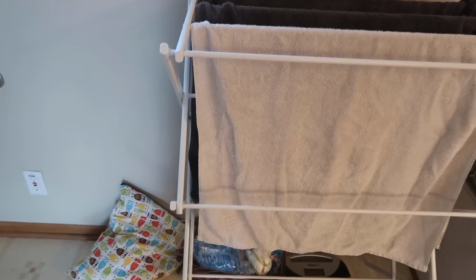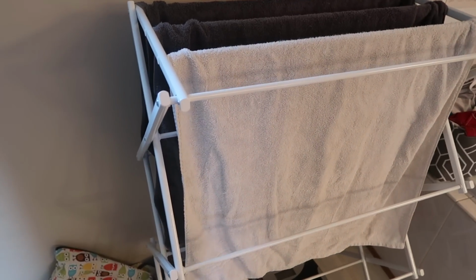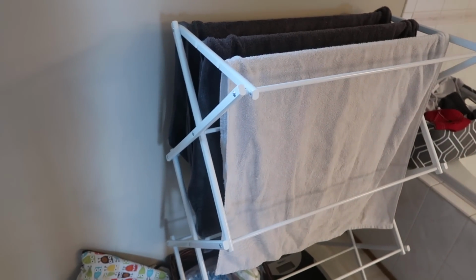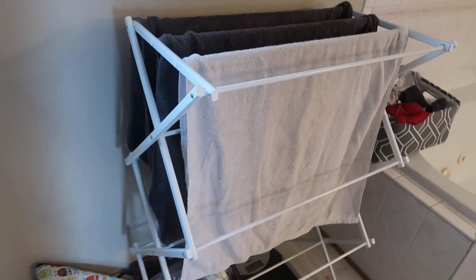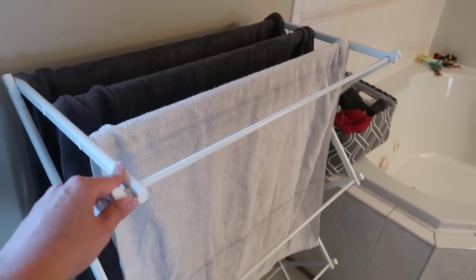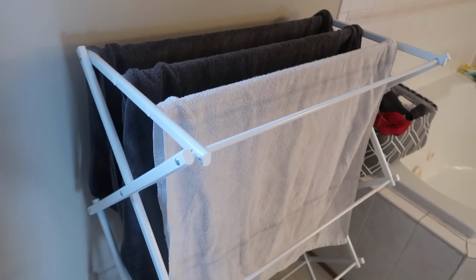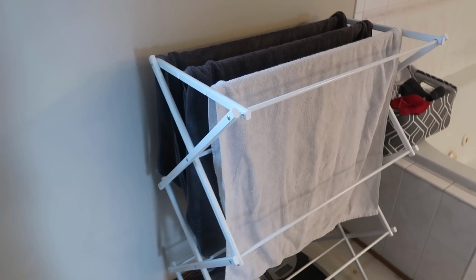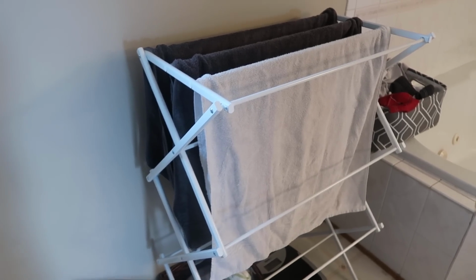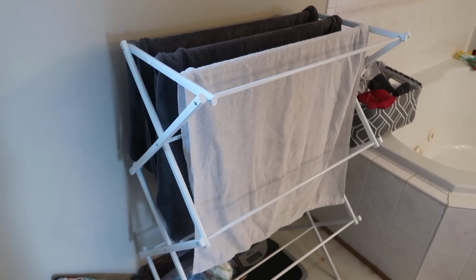Here's another laundry room item, but it's actually in my master bathroom. I have an obnoxiously large master bathroom, but my laundry room is actually not big enough for anything like this. So I like to wash and hang all my own shirts. I don't like it when my shirts shrink, especially, I must have long arms, but I cannot stand it when my long sleeve shirts, the sleeves get too short.